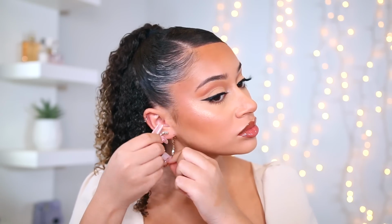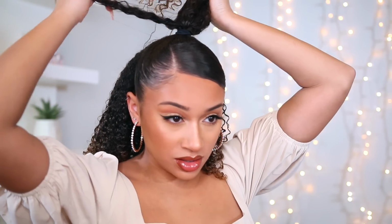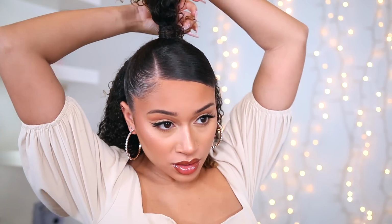Last but not least is lips. I'm gonna use a brown lip liner just to outline my lips. And then just apply some lip gloss right on top. I'm just putting some hoops in. I'm also gonna take a teeny tiny piece and just wrap it around my band. And this is the final look.